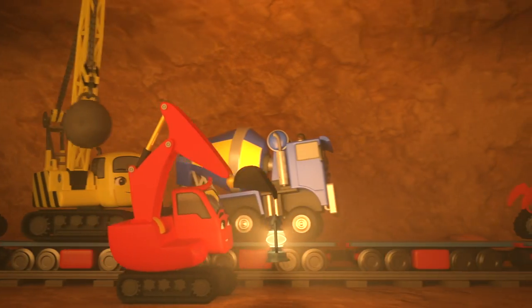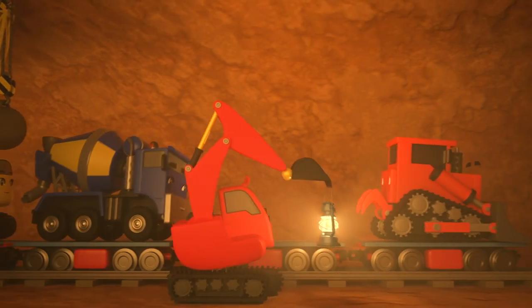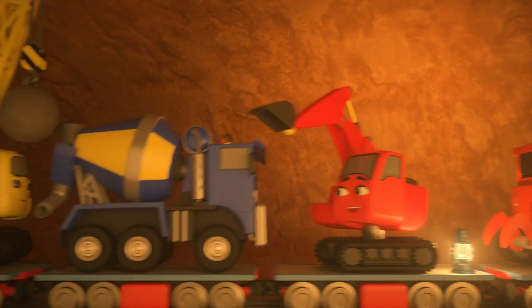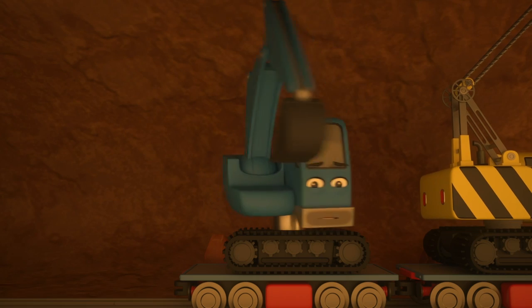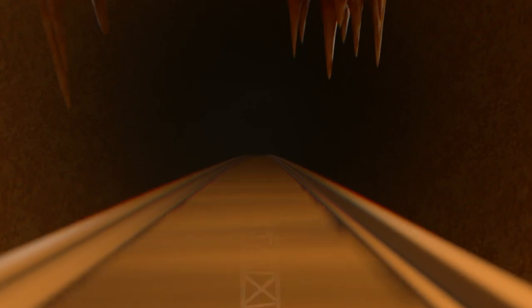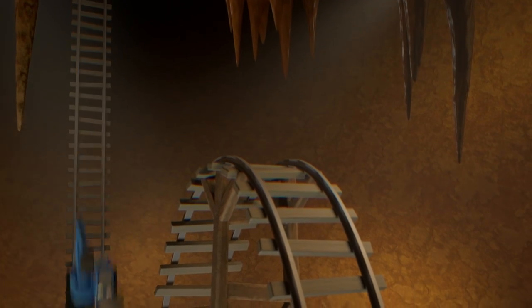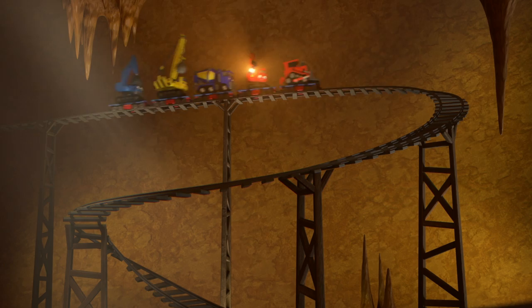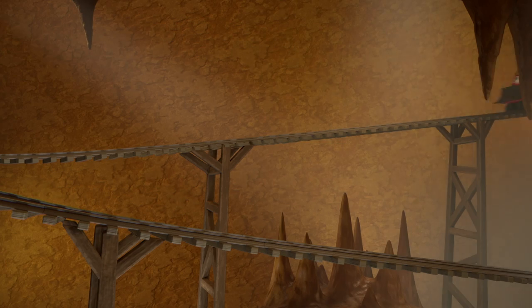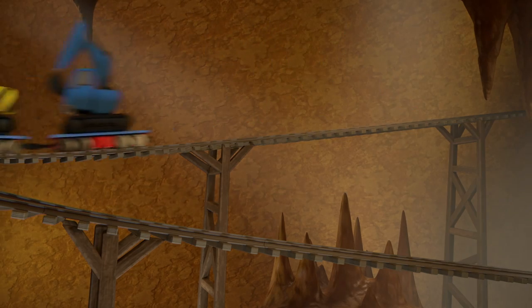The construction crew have all jumped on the train. Dozer is nervous to be at the front. Johnny gives them a push and they're off. Whoa, it's like a giant roller coaster. Look at them go. Whoosh. This looks like fun.